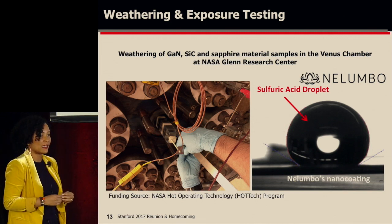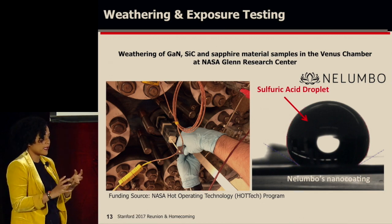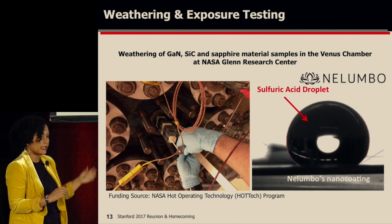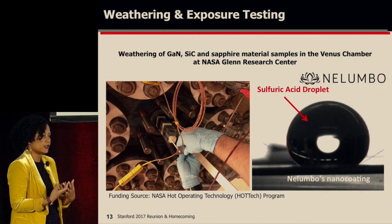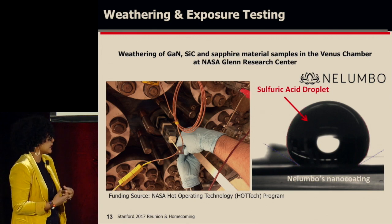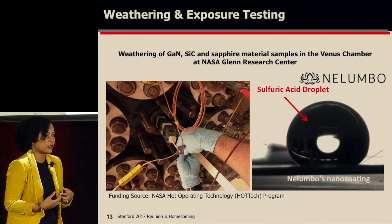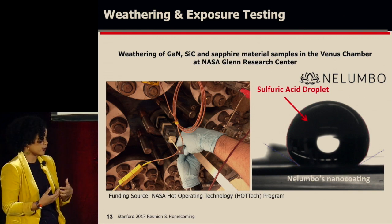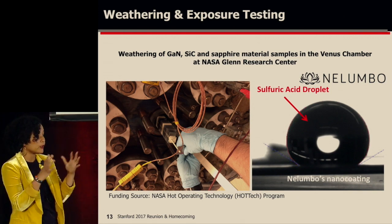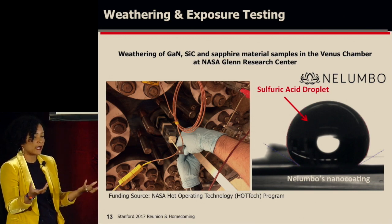My students go to NASA every summer, and these are samples here of various ceramic semiconductor materials that we've inserted into the Venus chamber. And we're studying the weathering of these materials to really understand the evolution of the material due to the caustic Venus environment. In addition, we've been working with a startup company to look at nanocoatings that might help with weather resistance. As I mentioned before, Venus has a sulfuric ambient. It actually has sulfuric rain. So that can really degrade electronics.